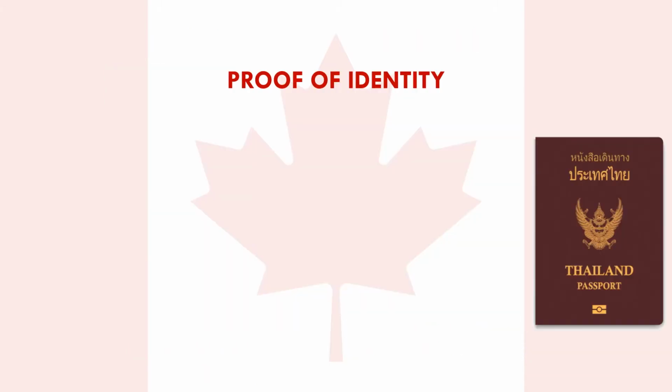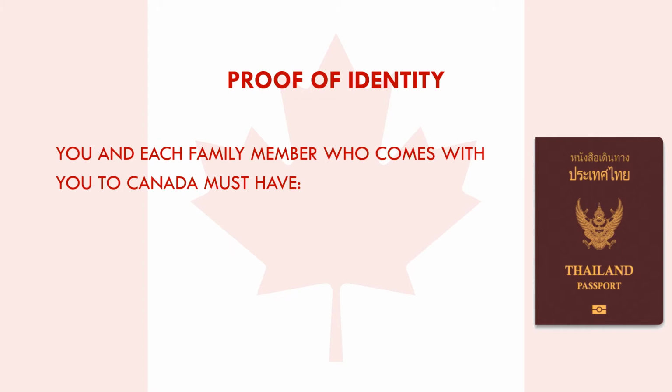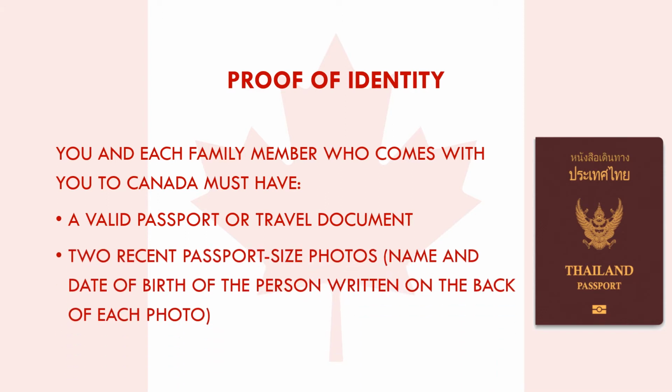Proof of identity is required. You and each family member who comes with you to Canada must have a valid passport or travel document. I recommend that the passport or travel document be valid for at least 6 months past the period of your intended stay in Canada. And you will need to provide 2 recent passport-size photos with the name and date of birth of the person written on the back of each photo for yourself and each family member traveling with you.